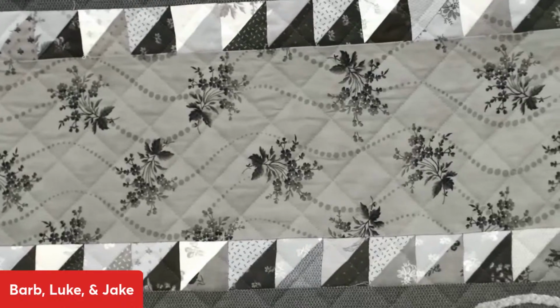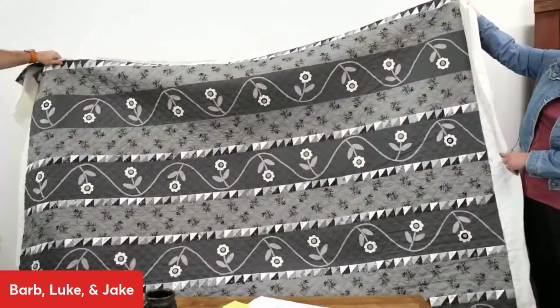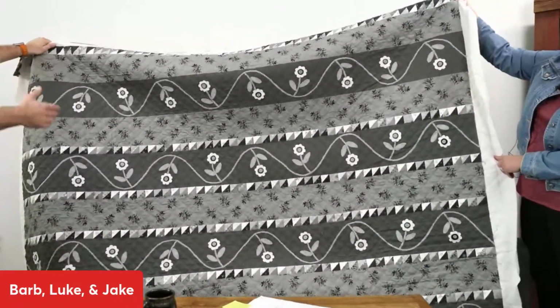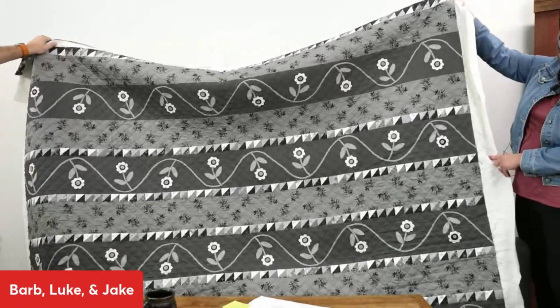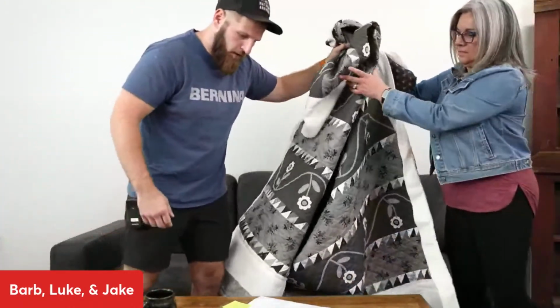So we did invisible thread on this one. And this is over wool applique, which will make some of the ladies out there clutch their pearls because they think that's sacrilege or whatever. But it looks great. It looks fantastic. And you can't even tell it's over that unless you look really, really close. And it makes the cost of it go down. This one was only $277.